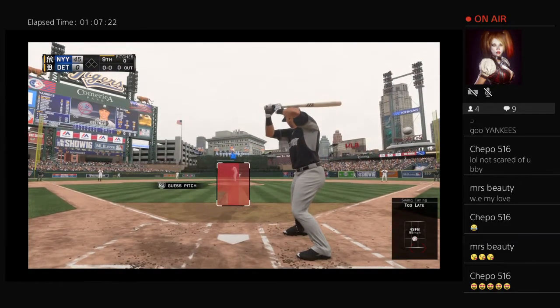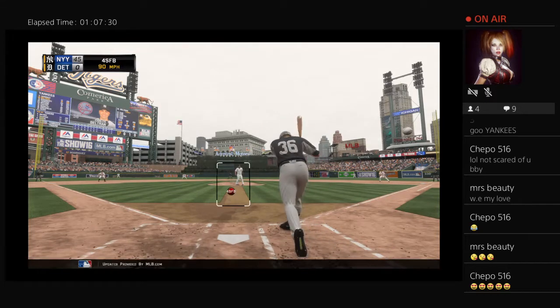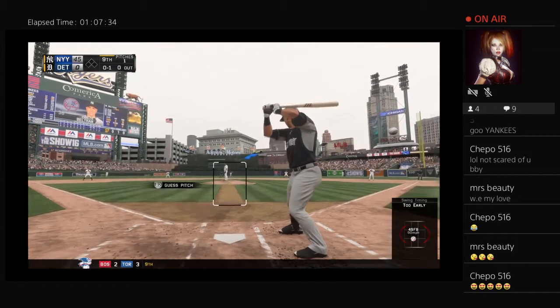So coming to the plate, Carlos Beltran, and we'll see if he can get something into the gap to make it interesting. He's had a great game so far, but needs the triple to complete a cycle. And we kick off the 9th inning with a swinging strike here, 0-1.